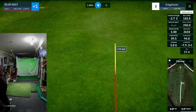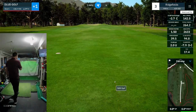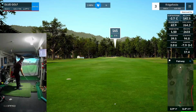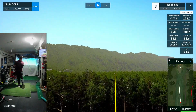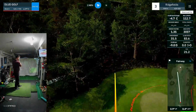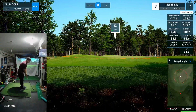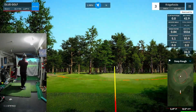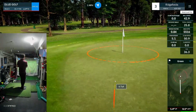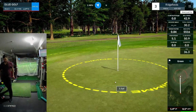That was one of my better drives as of late, when I needed it too, 430. Gonna end up with 165 in. And that's left. Absolutely hammered left with no spin. Trying to find 32. That's a pretty good effort from down there.